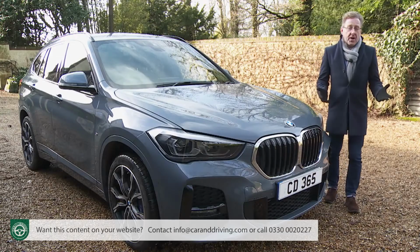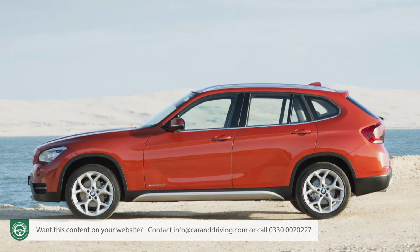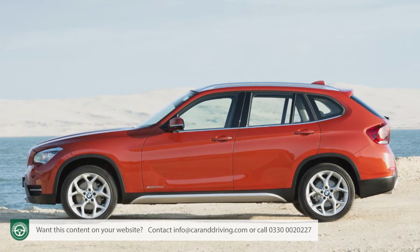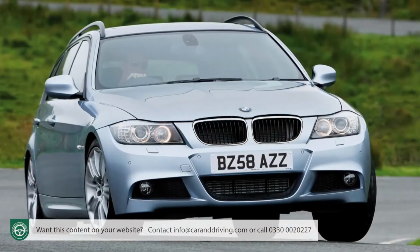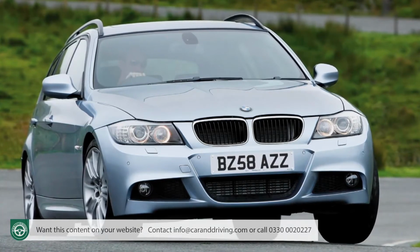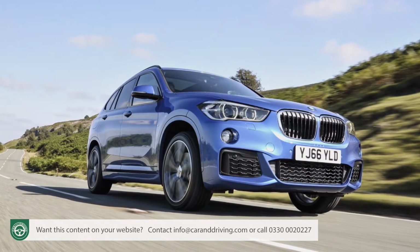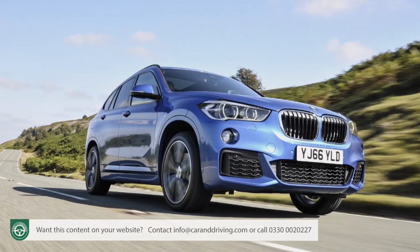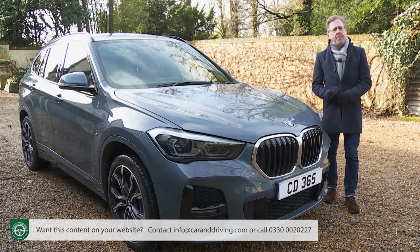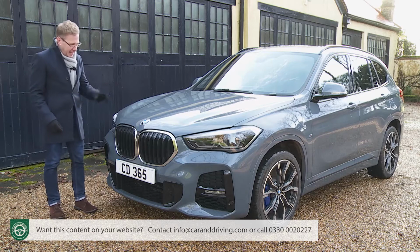The X1 hasn't always looked this good. The first generation version was a bit of an ugly duckling, visually compromised by the need to accommodate rear-wheel drive underpinnings borrowed from an old BMW 3 Series Touring estate. This primarily front-driven F48 series car, first launched in 2015, was a much more appealing effort, styled by young Australian designer Calvin Luke. As part of the facelift changes we've been reviewing here, it's been made a touch more imposing and purposeful, which is something you particularly notice here at the front.